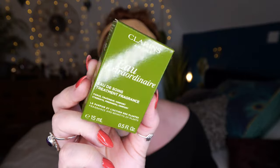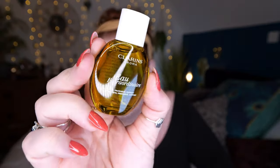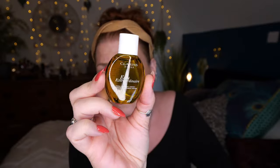Starting off, we have got Clarins Aroma. This is Eau Extraordinaire, a treatment fragrance, strength, freshen and comfort. And there's 15 mils. I've got a feeling I've already got this one, and it is beautiful. I got it in a beauty advent calendar. I can't remember which one. It might well have been the Next advent calendar. I don't know, but it's got a gorgeous smell from memory. Yeah, it is stunning. I've yet to go through all my advent calendar things. When the advent calendars slow down a bit, I'll be able to go through them all then.